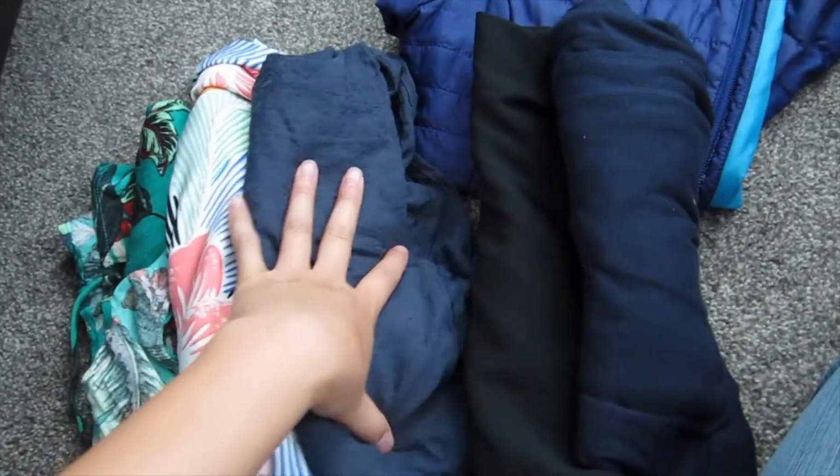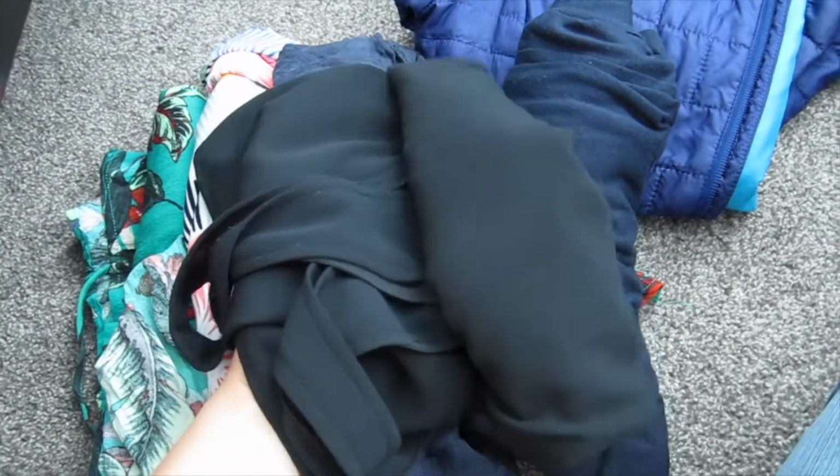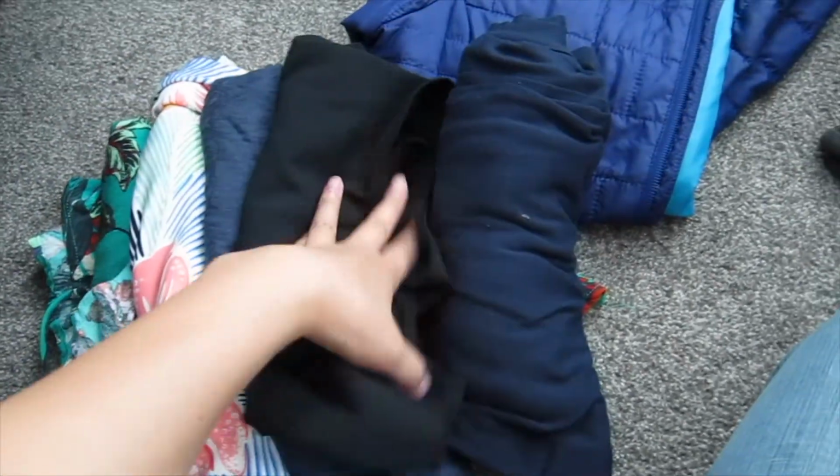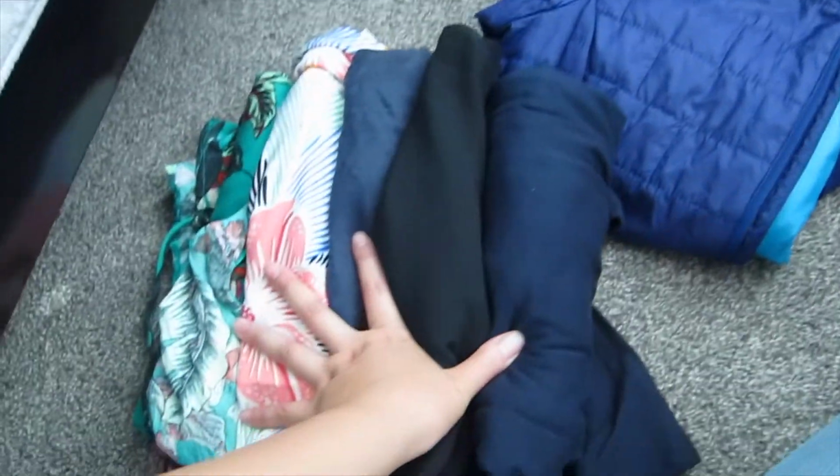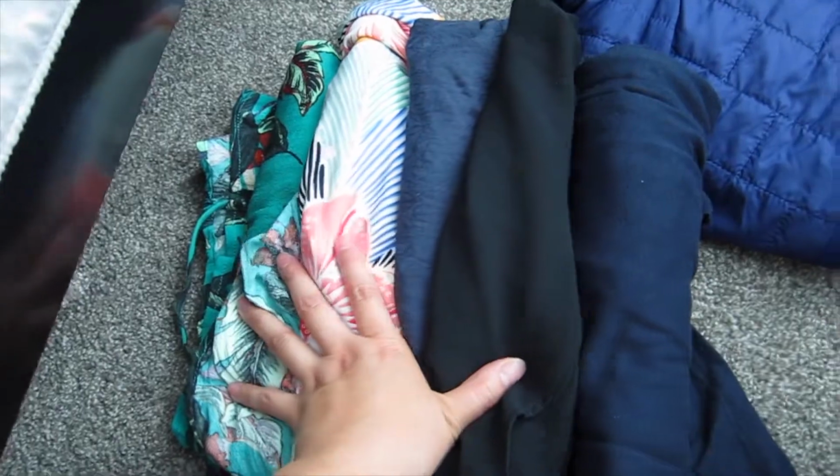This is a dress, spaghetti strap to minimize tan lines, and then this is just another dress. This is a romper. This is another dress, very casual to wear out and about, and a pool dress. So I'm taking several dresses, and this is mostly for Cairns and Port Douglas.